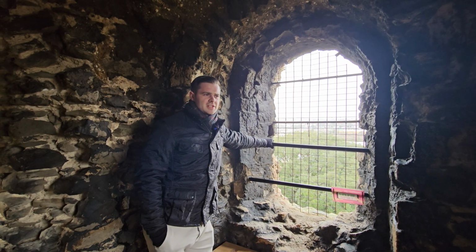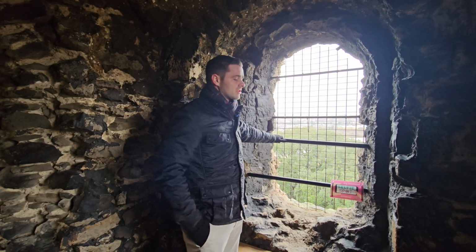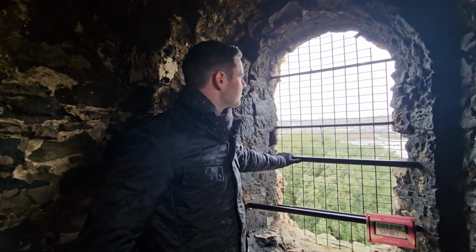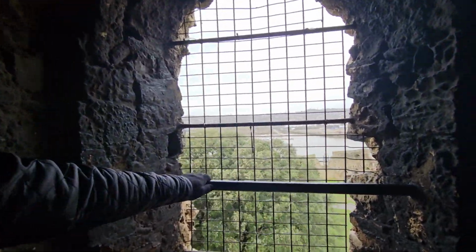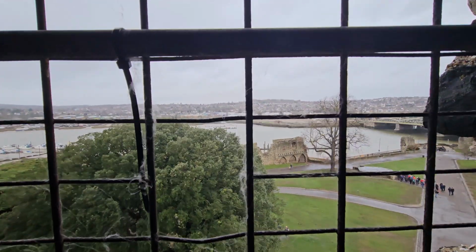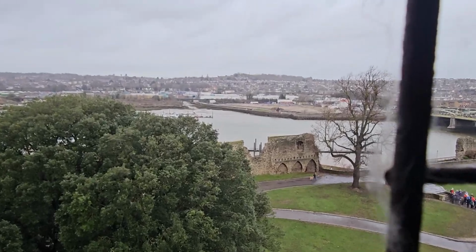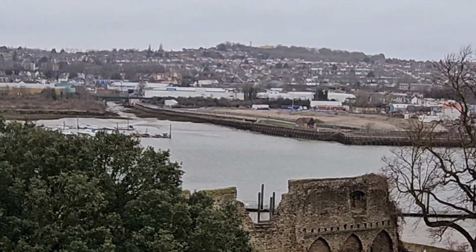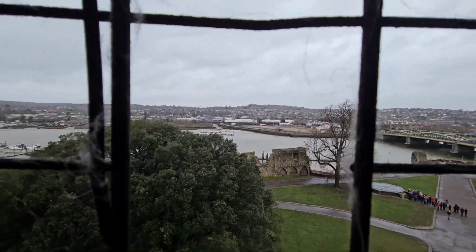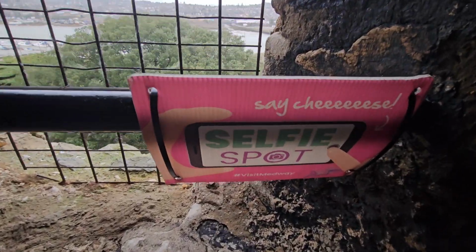Now, just in case you couldn't think for yourself, there is an allocated selfie spot here, but if you've got a good enough camera, your background is actually a Poundland warehouse. So that's your selfie spot. Poundland, yeah. It's a beautiful, beautiful location, and they stick that in eye shot. Fantastic. The selfie spot.